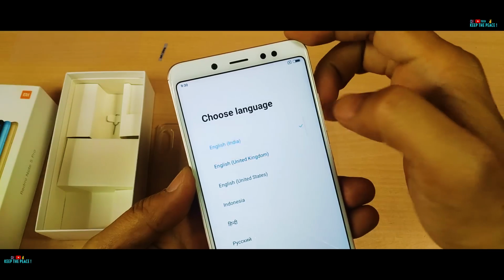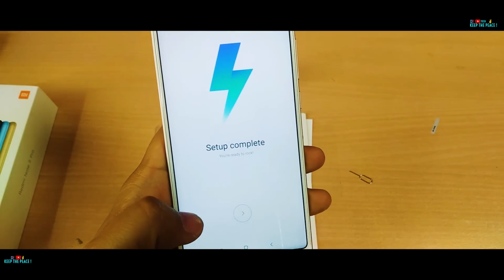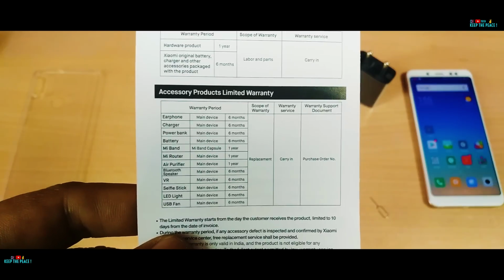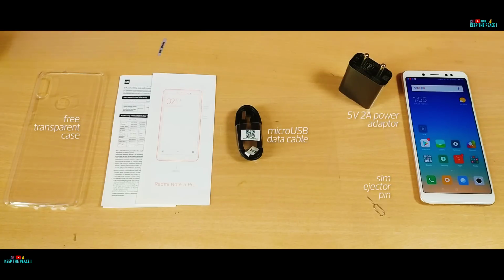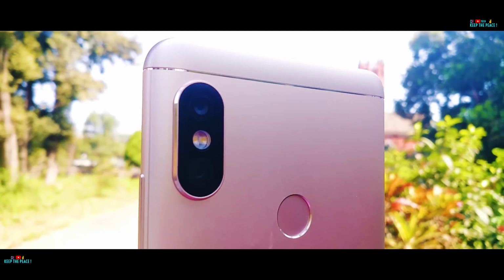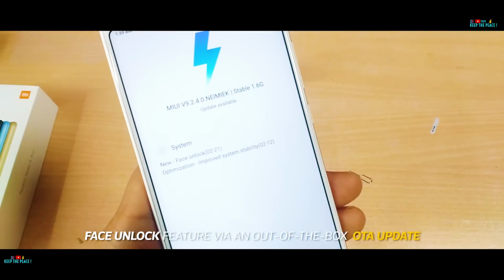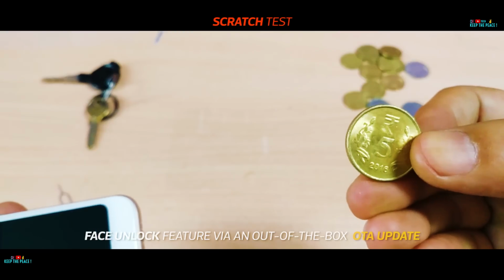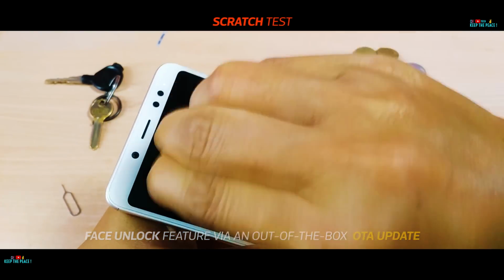Having said that, my confidence and initial guess about the Pro having the same exact structural strength has come down a bit. Other than that, the phone looks awesome with its bezel-less design, 18:9 tall screen ratio, and the dual cameras at the back. Another thing to note is that Xiaomi, as they promised during the launch event, is already rolling out the face unlock feature via an OTA update, much sooner than expected.